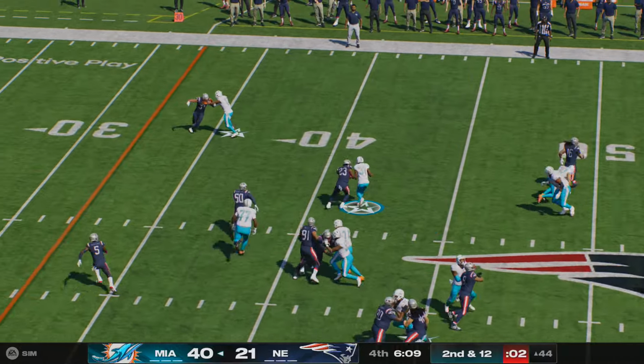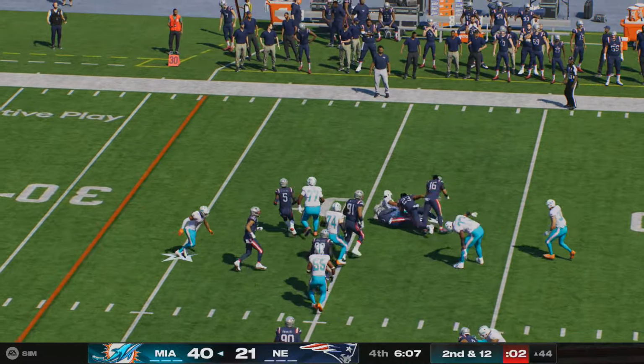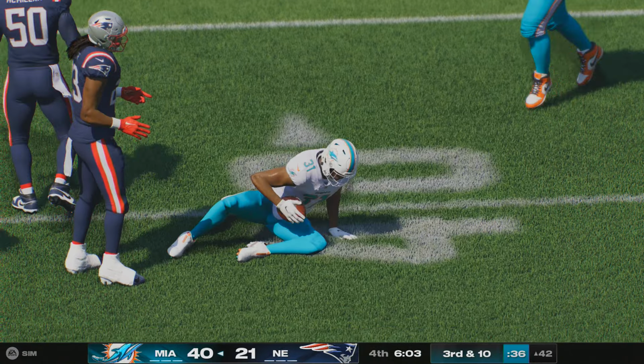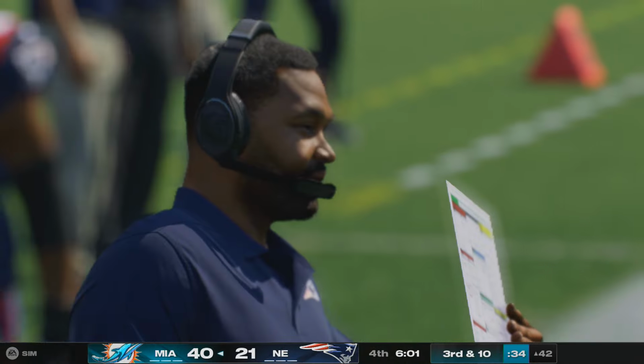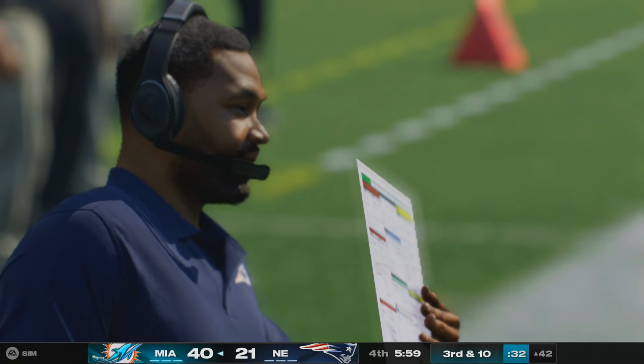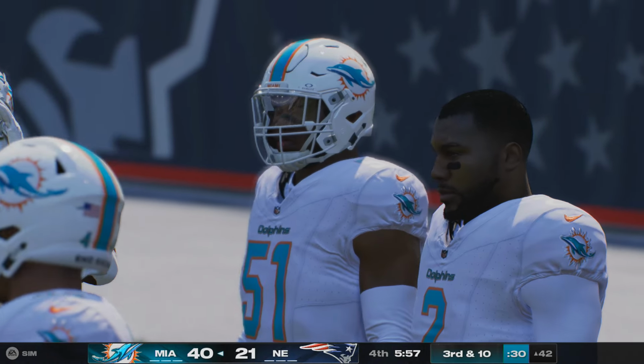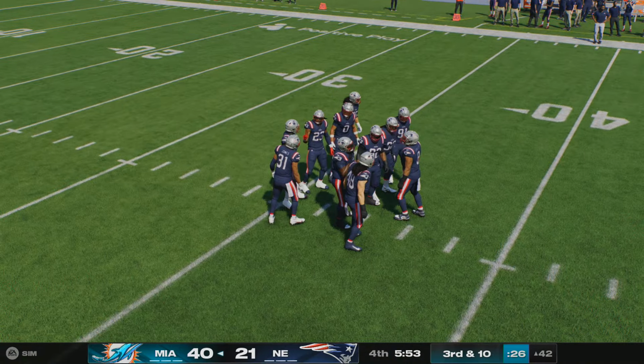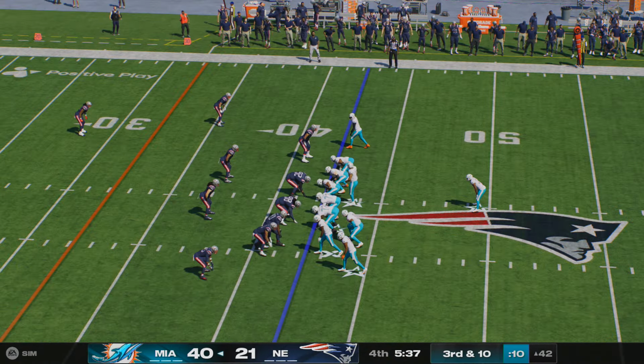A run with Mostert up the middle. Broke through some contact, but unable to reach the 40. 2 yards gets them back to where they started, but now 3rd and 10. He's definitely tough to get down. We just saw it right there, but how about what we did see? Pursuit, wrap up, and then the big finish with the tackle.